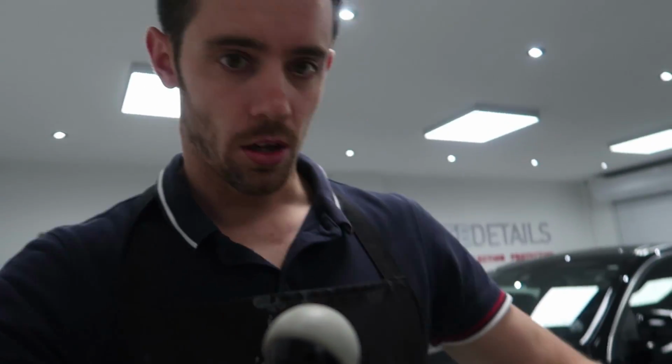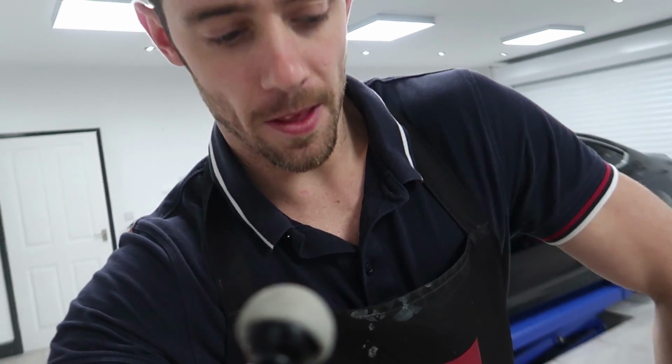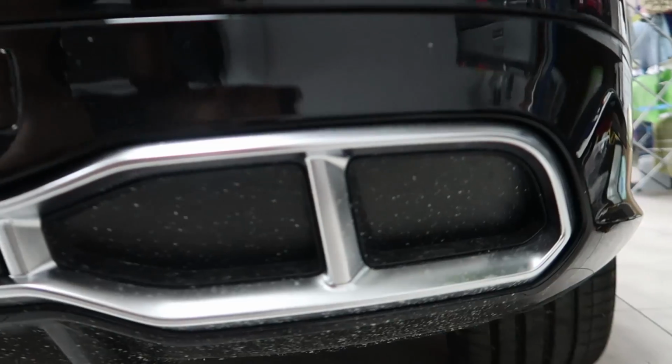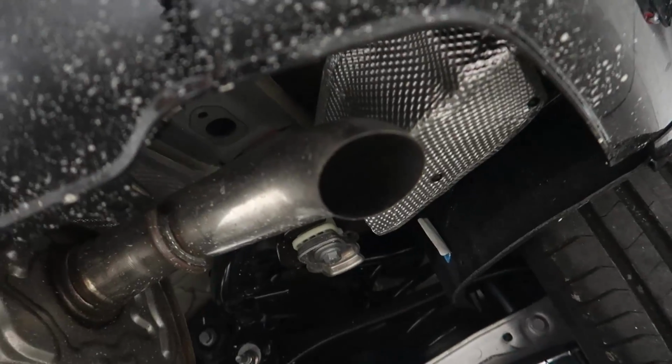Another thing, forgot to talk about this. Whole bunch of keys and tracking systems. Spend 60 grand on an Audi SQ5 and you've not even got real exhausts. Fake exhaust trims. Where are the exhausts? Here! Let's see what it sounds like.